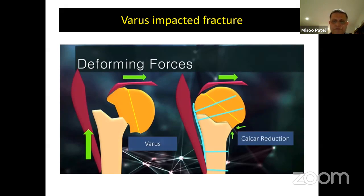Let's go to the Varus impacted and the Valgus impacted fractures. You can clearly see what the two main deforming forces are in this case. You've got the rotator cuff wanting to pull the fragment into Varus, and then you've got the deltoid, which wants to pull the shaft fragment into abduction and also into proximal migration. This is where the original concept of the calcar reduction came in. The other important thing about the calcar is that that's where the blood supply comes in.